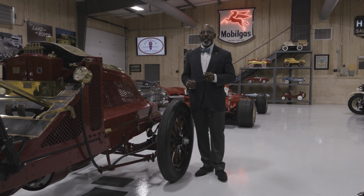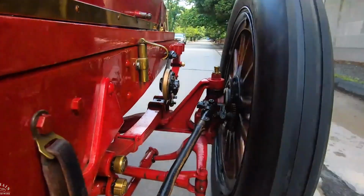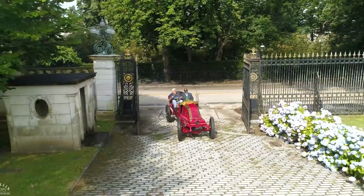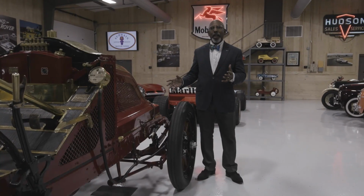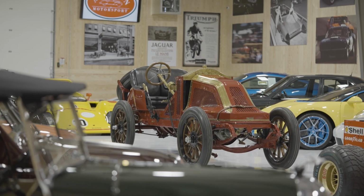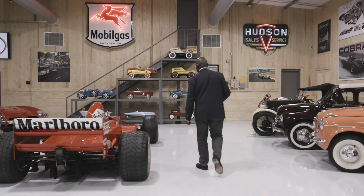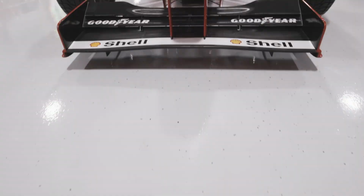As a matter of fact, my friend Jay Leno and I have been driving this car through the streets of Newport, and it's one of the things that really makes living history. I mean, here we are next to a car that's well over 100 years old and still functioning as its makers intended. Another car with racing in its past is this magnificent machine.